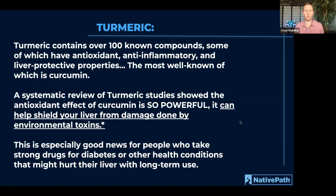And then there's turmeric, the third thing I mentioned, that 2,000-year-old ancient spice. So turmeric contains over 100 known compounds, some of which have antioxidant, anti-inflammatory, and liver protective qualities. And the most well-known of which is curcumin. And a systemic review of turmeric studies showed that antioxidant effect of curcumin is so powerful, it can help shield your liver from damage done by environmental toxins. This is especially good news for people who take strong drugs for diabetes or other health conditions that might hurt the liver with long-term use.